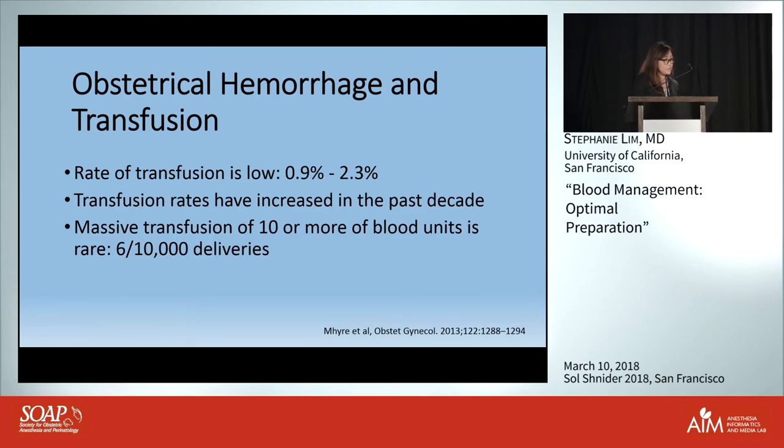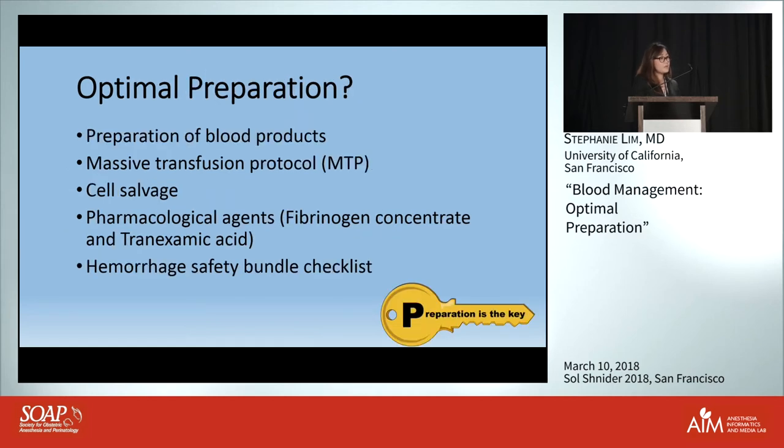It's 0.9 to 2.3%. However, the transfusion rate has increased in the past decade. Even then, massive transfusion of more than 10 units of red blood cells is really rare. It's only 6 out of 10,000 deliveries, according to multiple studies. For the rest of my talk, I'll focus on what is part of optimal preparation: blood products preparation, MTP protocol, cell salvage, and pharmacological agents such as fibrinogen concentrate and tranexamic acid. And lastly, I'll touch base on the hemorrhagic safety bundle checklist.